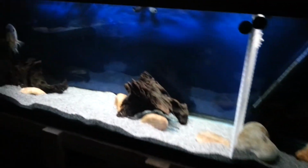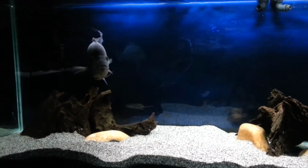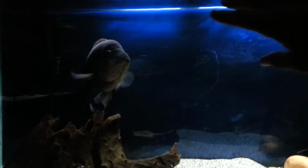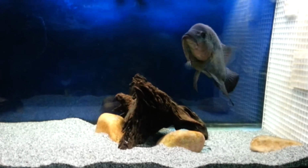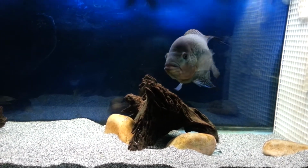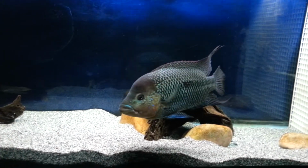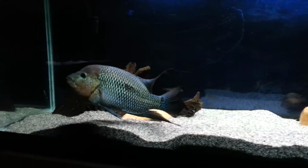Swing over here and check out the umbies real quick, even though technically these guys aren't a breeding pair yet, but I am trying to pair them up. This, of course, is my big male Havoc. It's a wild caught umbi, or Rio Magdalena umbi. He's pushing somewhere around a 14-inch mark now. He's been packing on quite a bit of bulk lately, getting a lot taller, a lot wider. But he's a pretty good-looking fish.